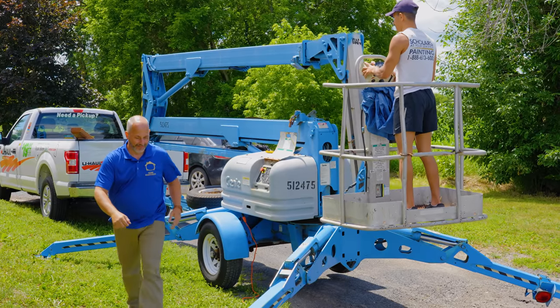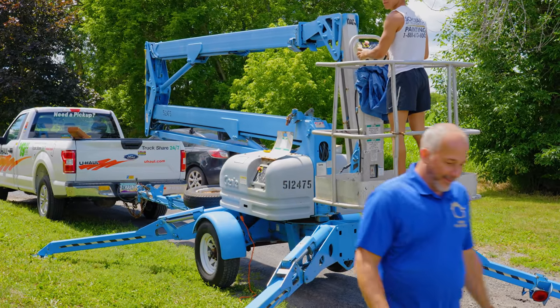We reached out and got a couple of student painters to give us a hand, and I'm supplying the Genie boom. And if you're gonna have a two-day project on a two-story building, I recommend having something like this. It's a lot safer than working off a ladder.